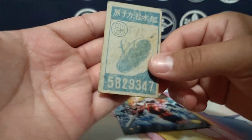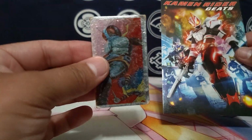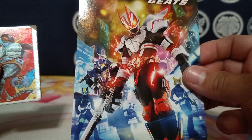And I'm gonna give this to my friend that really likes Kamen Rider. I know he probably won't be too excited for this, but I'm pretty sure he'll be excited for this because a lot of the new Rider stuff, he's not a big fan of. Very gimmicky, a lot of toys.